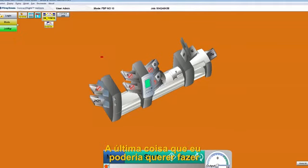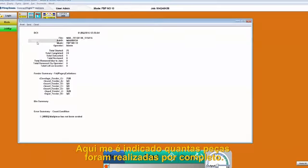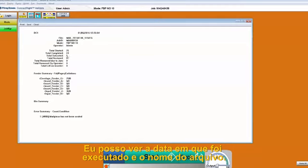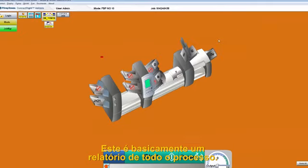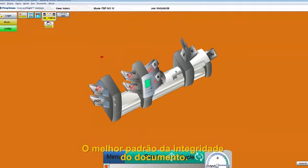The last thing I might want to do is run a report on this job. Here it will show me how many pieces were done and completed, how many were done and validated through the system, how many were outsorted for manual fix. I can see the date it was run, the name of the file, and this is basically a job summary report on the entire process. It's that simple. Gold standard of document integrity.